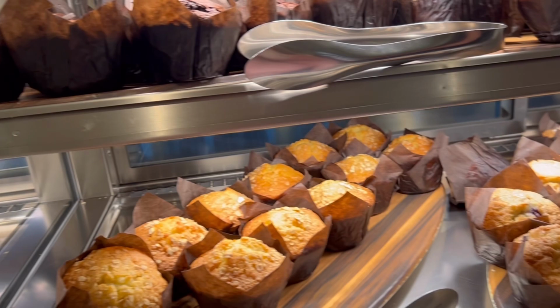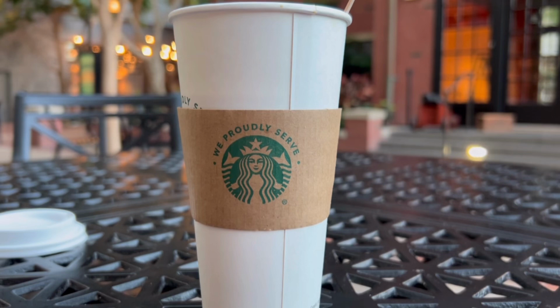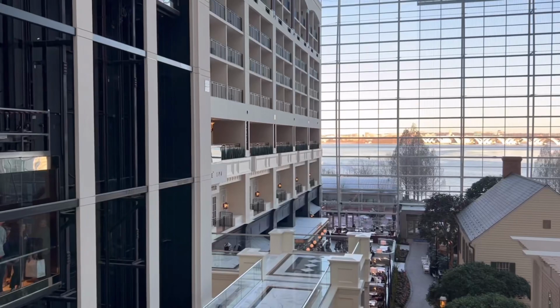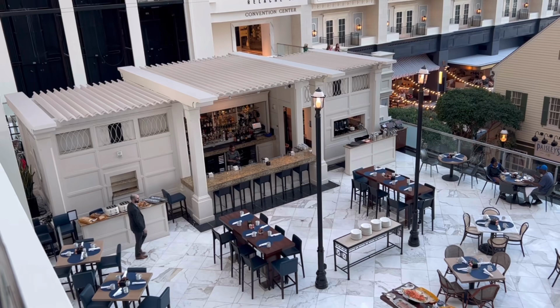The coffee is Starbucks, and they have the blonde, medium, and dark roast. We walked around and found a nice little quiet space in the avenue to enjoy our coffee. Walking around, we noticed there was a bocce court. That was pretty neat. The MGM Casino is about a 5-minute drive from the Gaylord Palms. It is a really cool casino. It was really neat. I'm really happy I got to check it out. And like I said before, I'll be having a video of that coming out very soon, probably next.